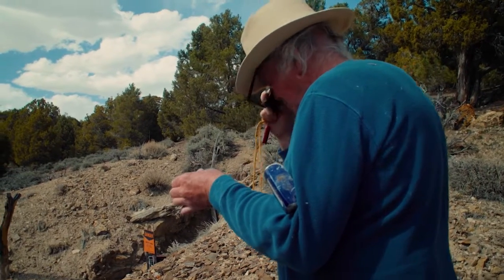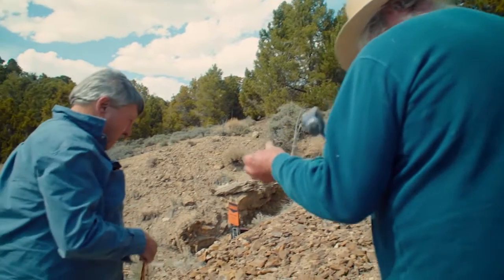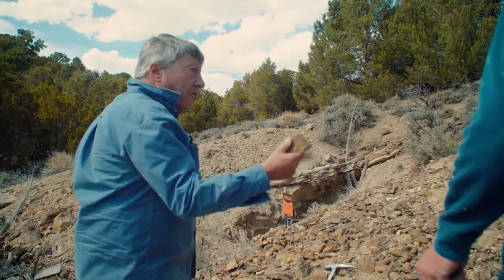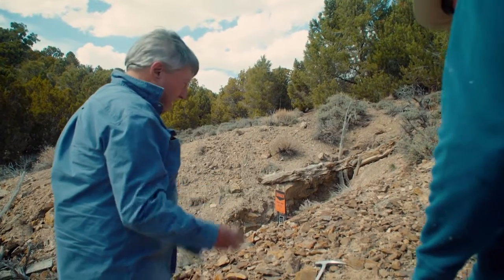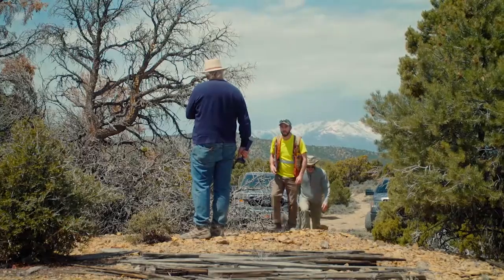I was going to suggest more like a manganese-infused limestone, but you could be right. Just there's no mass to it. Mm-hmm. Yeah, it feels like you could pour water through it.